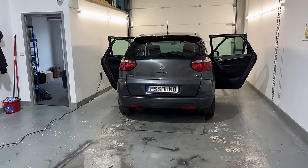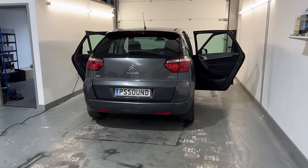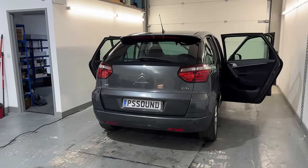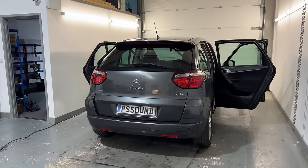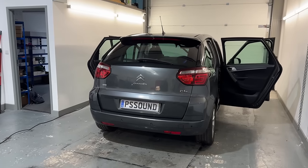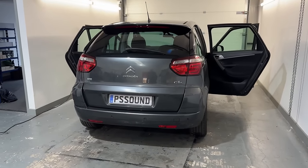A special car, with special skills. Of course, it's even more special because it's in a glorious, luxurious car, and nobody would ever expect such a mind-blowing system in a Citroen C4. Let's say it differently: it's the best sounding Citroen in the world. Actually, not. Let's title it like that.